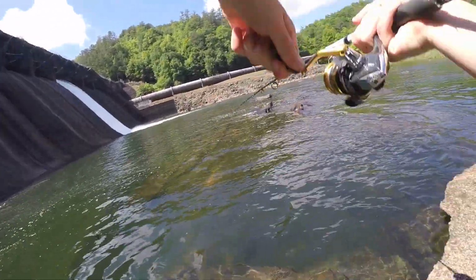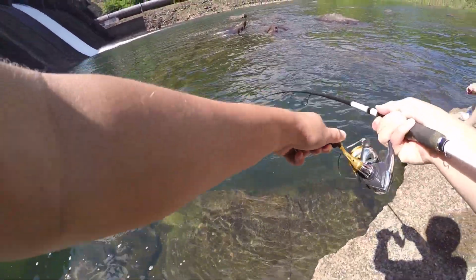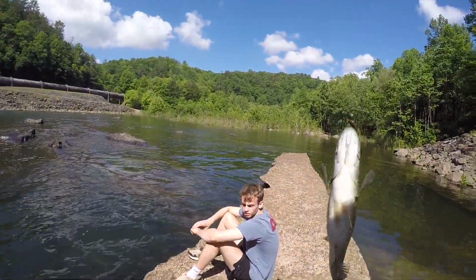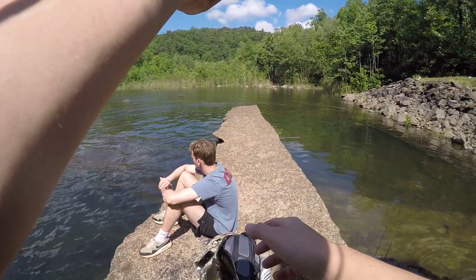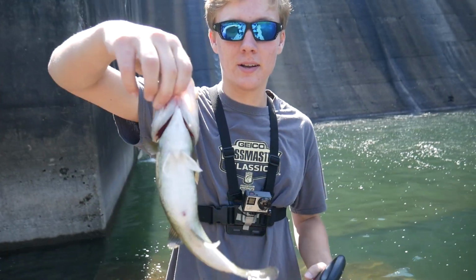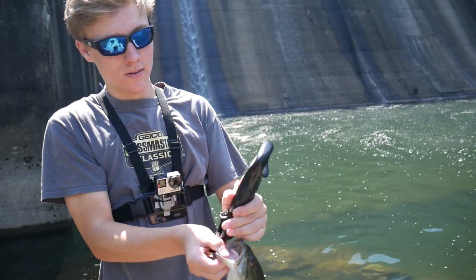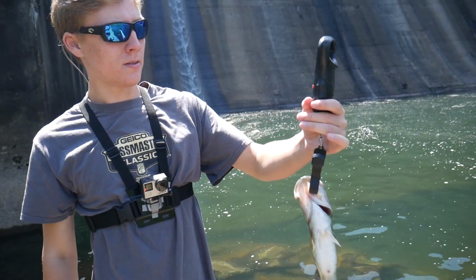Oh, there's one. Another one. Dang, they fight so hard. Oh, nice. That one's probably a little bigger than the last one. He was right under that same ledge. I had cast it out pretty far, and I was about to reel it in, and he hit it. All right, y'all. Well, this is probably the nicest spotted bass of the day. He's not very big, but he's got a nice little belly on him. I'm kind of curious. My guess would probably be 1.25 pounds. So it's probably just about it right there.